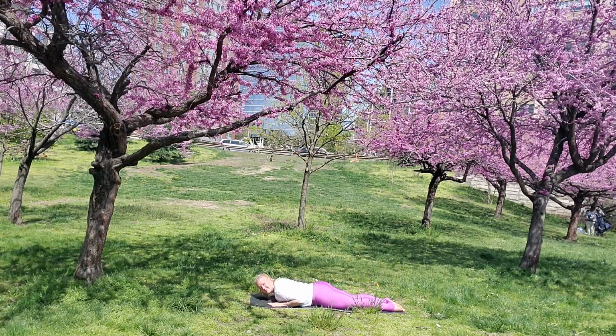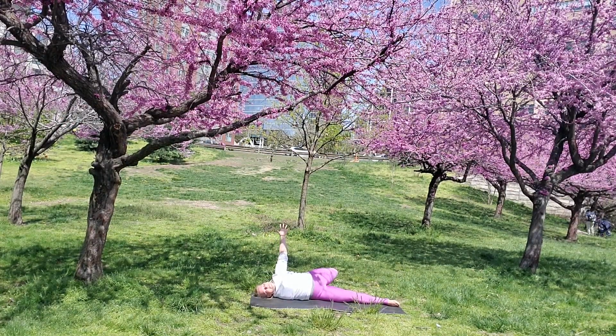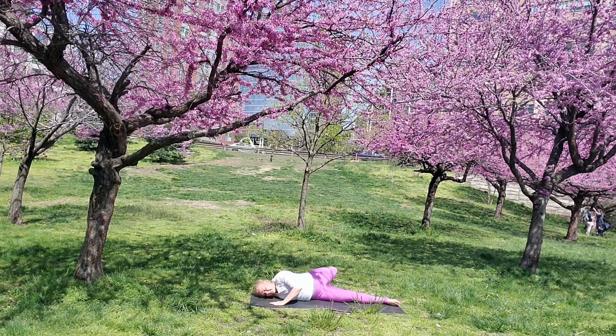Left hand comes close, right arm goes straight out. Push into the left palm as you twirl the left leg behind you. Reach left arm to the sky, and you can let your ear just drop onto the mat. Breathe in, breathe out. This is absolutely one of my favorite warm-ups because it moves across the diagonal of the body from shoulder to hip to knee, and then release out of that one.